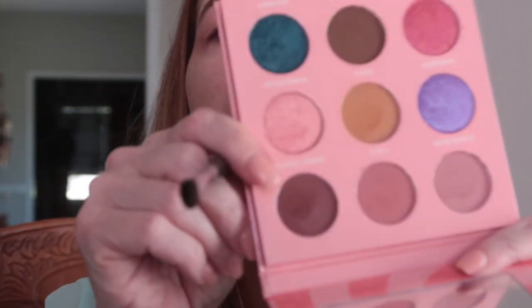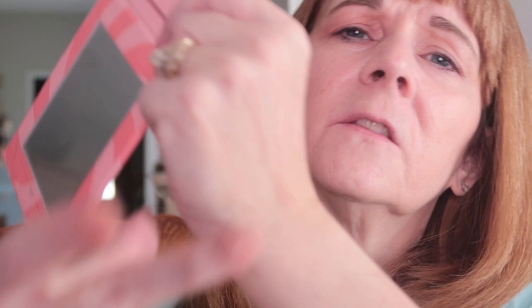Okay, I'm going to go into that outer V with the color Sweet Tooth, and it's definitely got hints of brown, but it's definitely got hints of burgundy too. Plum, very pretty color. It definitely goes with the pinks, really beautiful. I'm going to just take this in the outer V.